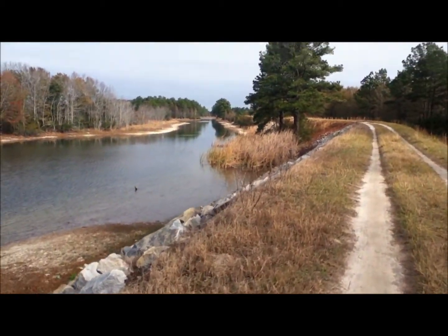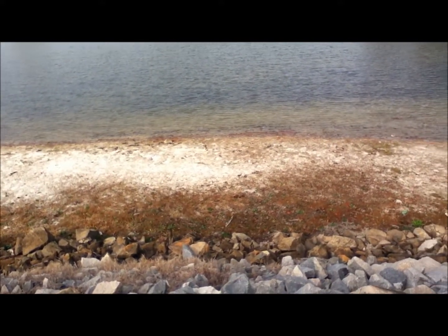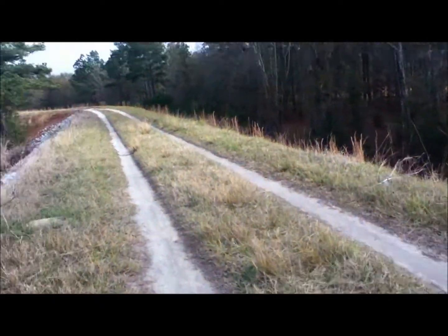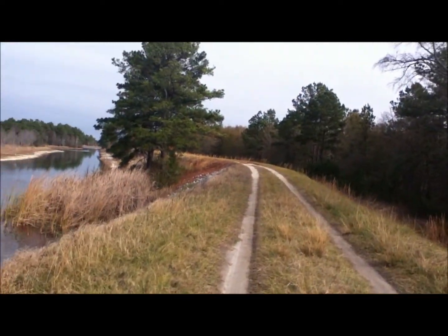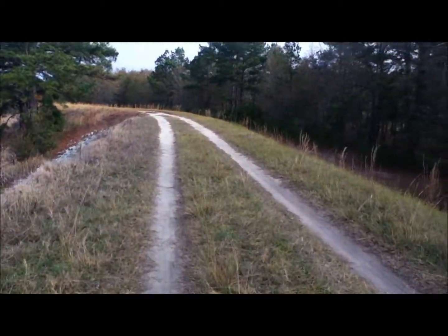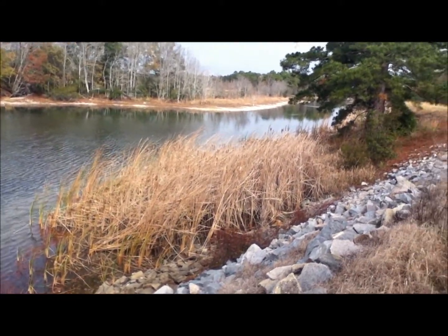Wind's blowing out here pretty good today too. I guess I could scale down here, but with this pack on my back, not gonna be easy to get back up, especially if these rocks start moving on me. So I'm guessing that's probably not a good idea. You got the high wheatgrass right here.